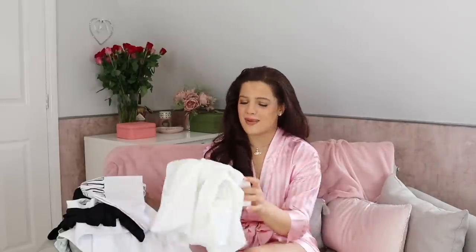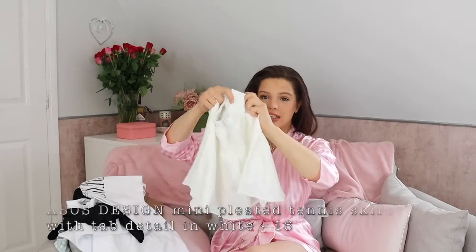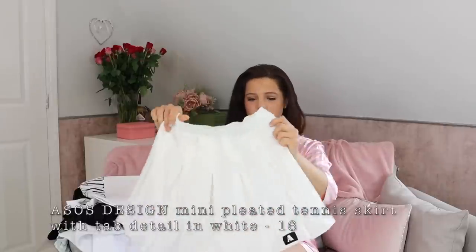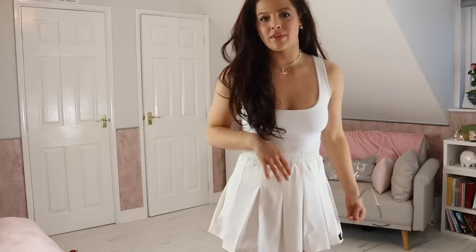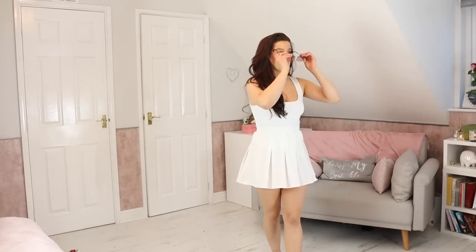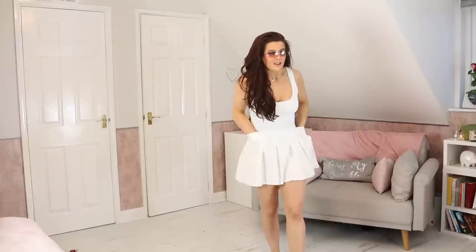This was £2.70. This one I'm super excited about, because I've seen these tennis skirts everywhere. I've not tried one yet, so I thought it'd be really cute to try one. And I got this one, which is just ASOS own brand. It's just got a little letter A at the bottom. It's a white pleated skirt. It's quite short. I like the waistband on it, and I love a little white skirt. I think it'll go with either white or black. I think for summer it'll be really cute. It's very see-through, babies, but you can't tell me that this little outfit isn't sexy as hell, because it is.